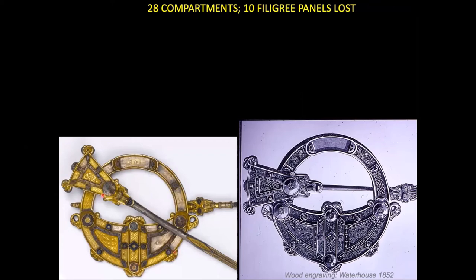And I will count them. One there, two, three, four, 5, 6, 7, 8, 9, 10, all lost their filigree panels. But if you look on this side of the screen, you can see this engraving by Waterhouse, published in 1852. You can see there's just one panel missing. There's plenty of evidence actually to prove that these panels were all in place when the brooch was found.